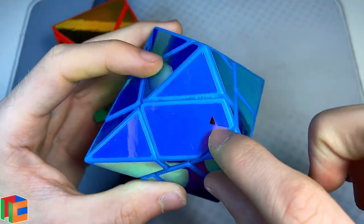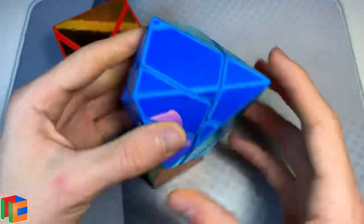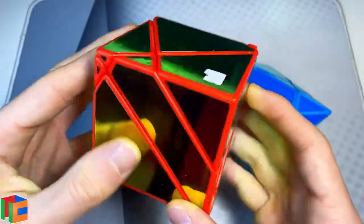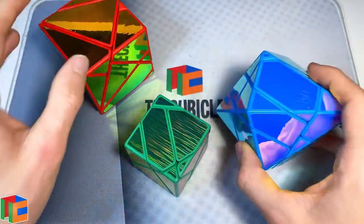And oh, look at this. A sticker fell off of one of the little corners. Anyways, yeah, they look super amazing. This kind of reminds me of a holographic Pokemon card, and this one looks very Christmassy. Alright, anyways, we'll move on to the blue puzzle now.